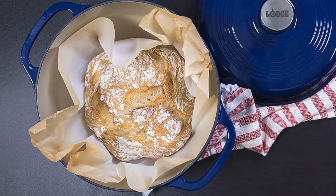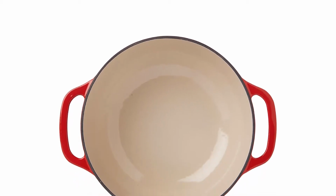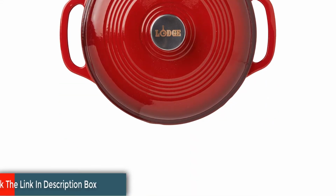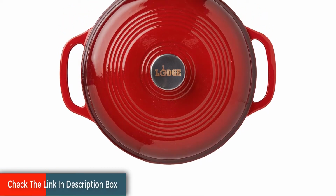A shopper said this Dutch oven will become your best friend for life and continued, "Amazing cast iron pot. The quality is superb and the metal is heavy but practical. I used it to bake artisan-style bread a couple times and the results were just as if I had put my bread in a brick oven."